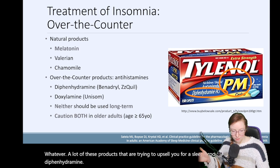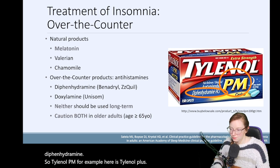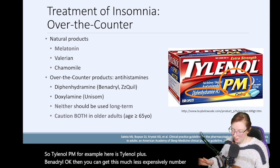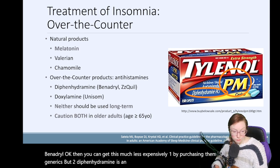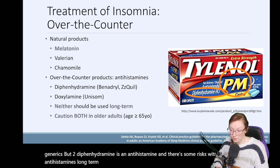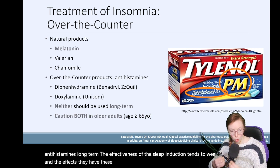So Tylenol PM, for example here, is Tylenol plus Benadryl. Okay, then you can get this much less expensively, number one, by purchasing them separately as generics. But number two, diphenhydramine is an antihistamine, and there are some risks with taking antihistamines long term. The effectiveness of the sleep induction tends to wear off over time. And they have these drying effects we call anticholinergic effects.